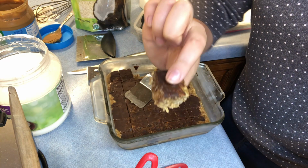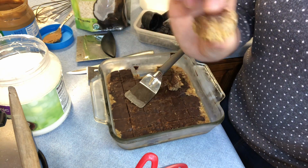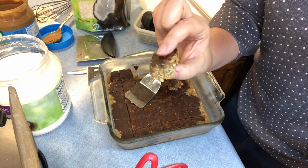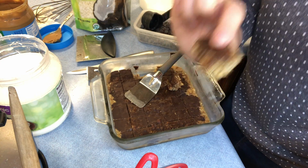And there you go, Poodle Doodle bars instead of Poodle Doodles. I made mine kind of small because they're pretty rich, but you can cut them into whatever size you want. And enjoy.